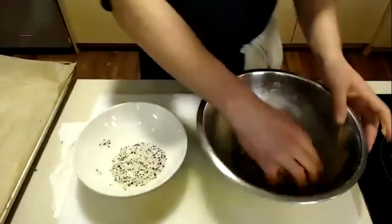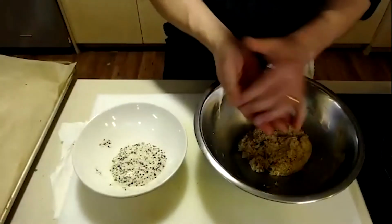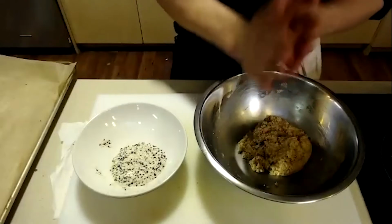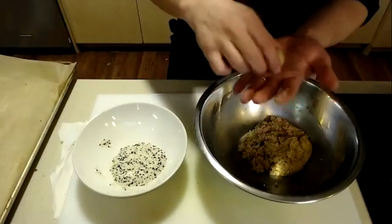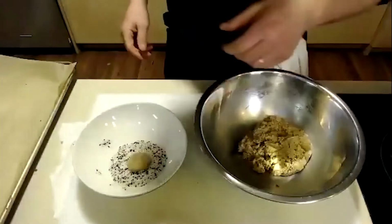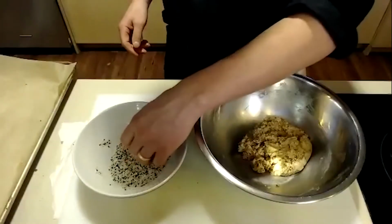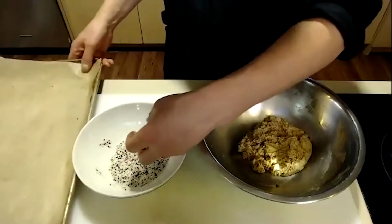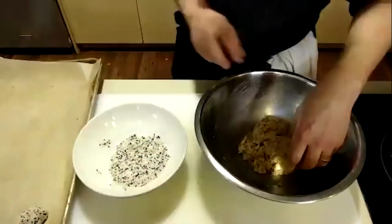All right, beautiful. So how much? They don't take much time in the oven to toast. It's only 8 to 10 minutes maximum. Right. So about, what are we looking at? About a tablespoon. Like the cookie scooper, it's the same size. Oh, true. So I guess you can use a cookie scooper too. And then roll it in the sesame, right? Yep.